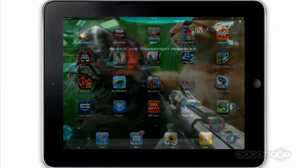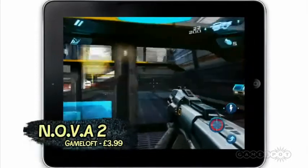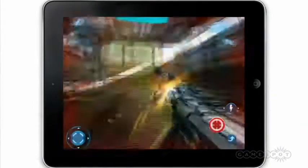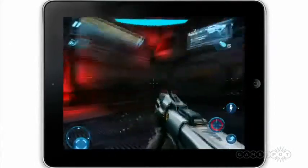on your morning commute. If you're eager to show off the technical prowess of your shiny new iPad 2, Nova 2 is the game to go for. Featuring crisp visuals and a Halo-esque sci-fi theme, Nova 2 is an intense first-person shooter. It makes use of the iPad 2's gyroscope, allowing you to navigate and aim by moving the device around.